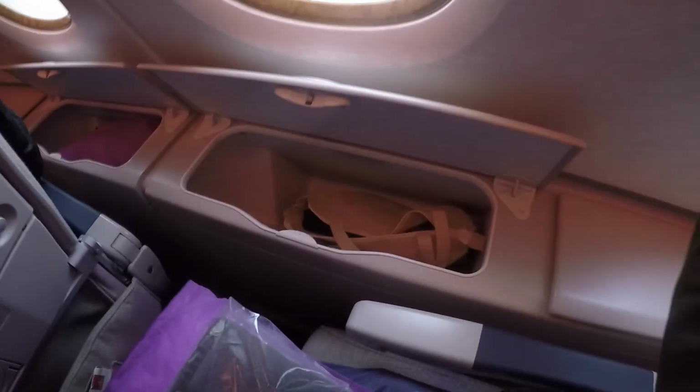And look at this, this is the best thing ever. Look at all that storage. I mean, look.